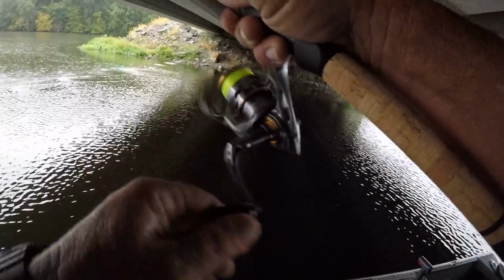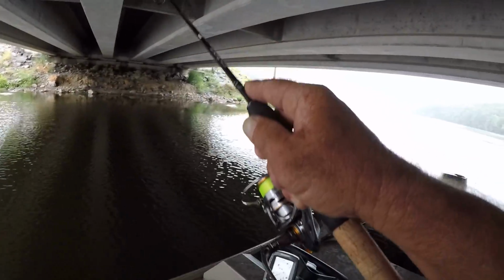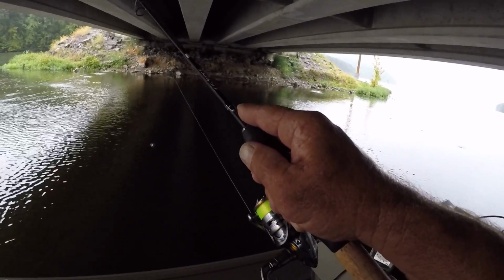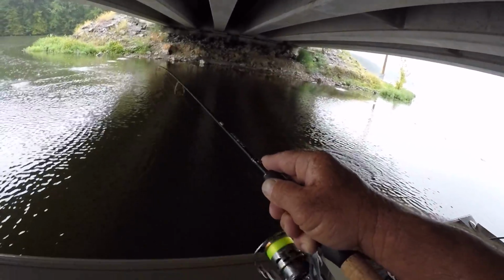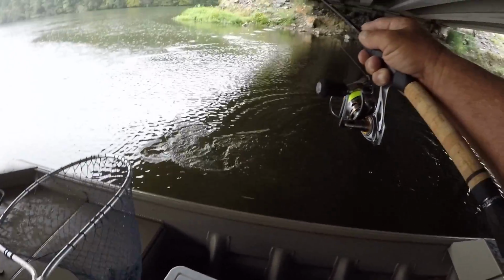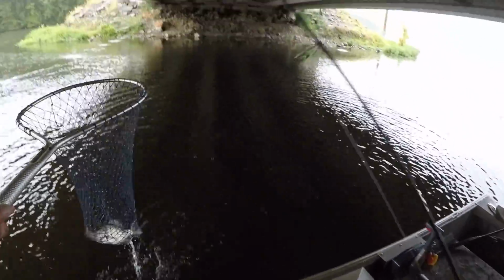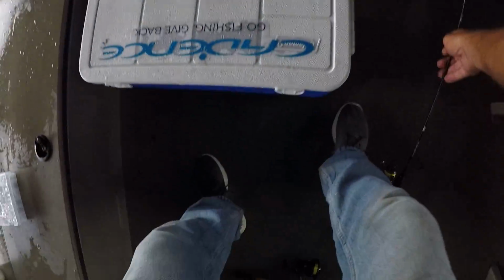There we go. That was a light bite, but this is a good fish. Doing some head shaking. Okay, let's get our net out right here. I should have had it ready. I don't know what I'm doing. There's another hot water crappie. Okay. Just like that. It's not hard.